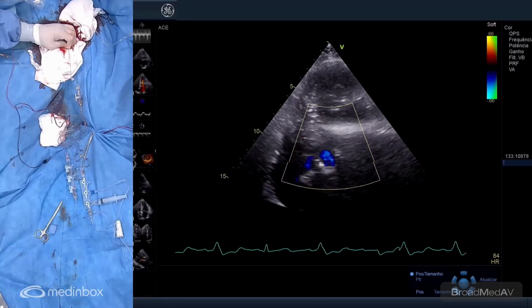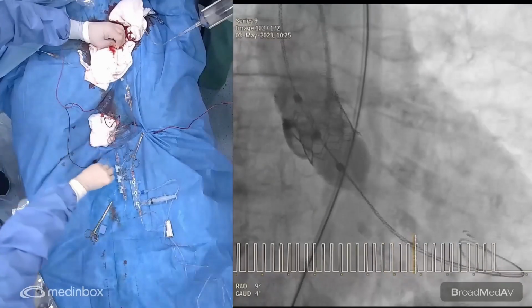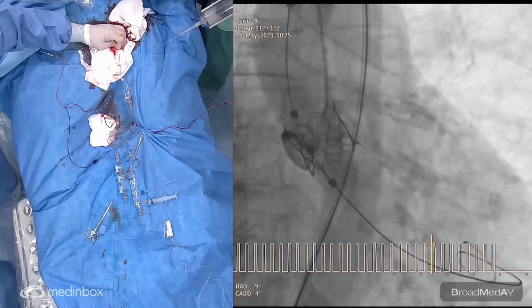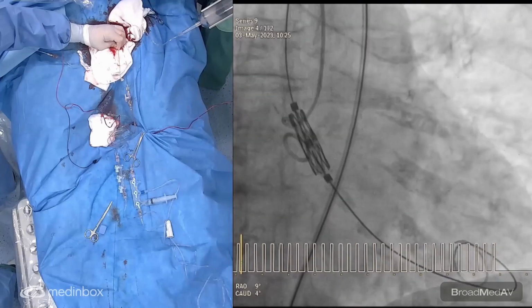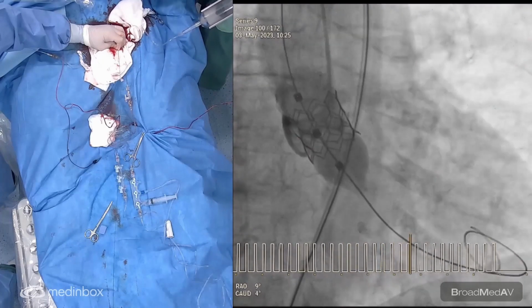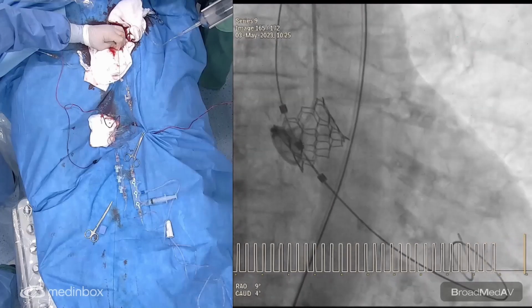So we had the balloon rupture. Can you show the angio now, please, just to see when we expand the balloon and the rupture live? Yes. Can you put the balloon movie, please? Play. Yes. If you look at this, I could see that. So now the valve is expanding with the balloon. So expanding, and then rupture, balloon rupture.